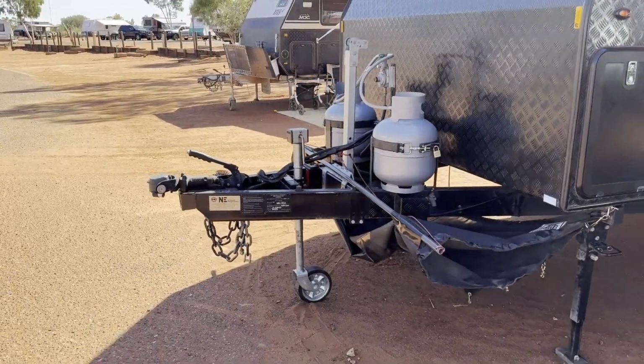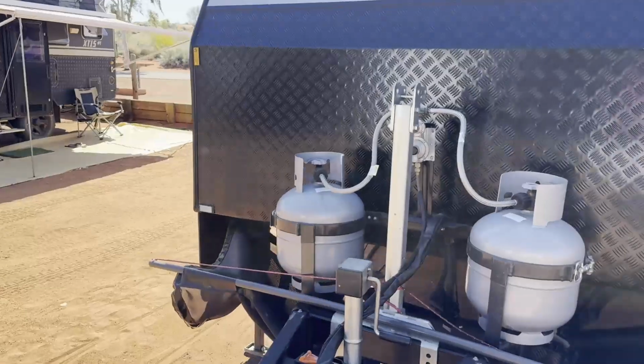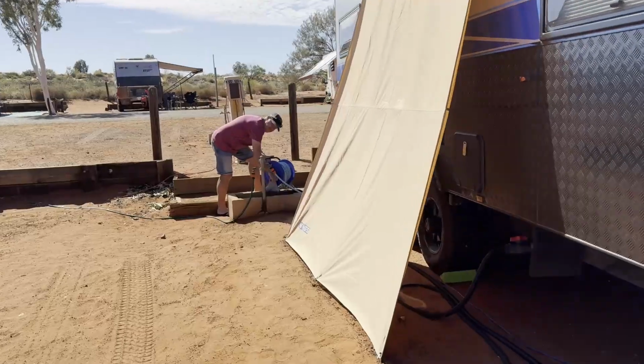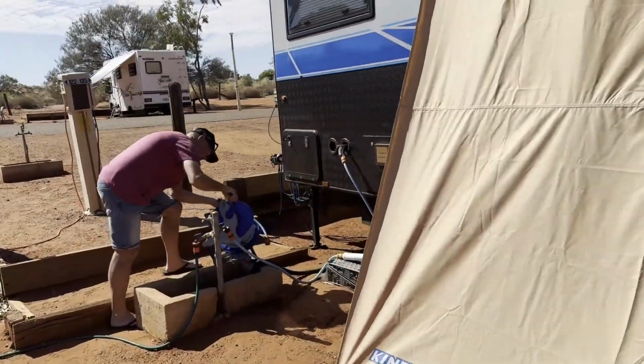So you just need to let them know over and over again, if you've got a really large caravan, that they put you in the correct spot. So Steve's got some power and water going on over here, and he's done a really clever thing as well.